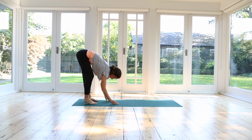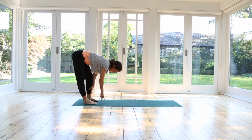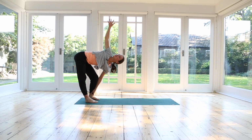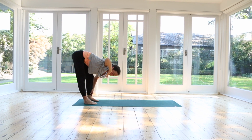is on your feet. Now bending your left leg, your left hand is either resting on the floor or on your left shin. Take the right arm up to the sky. Look up to your right fingertips. Left leg bent, right leg straight. And then fold the arm in, let the spine release forward.